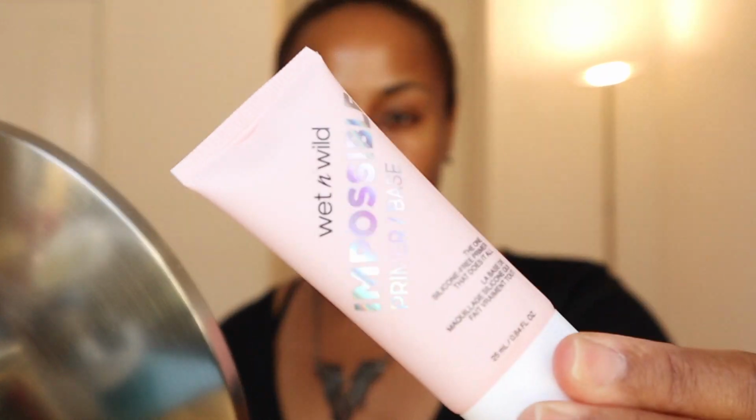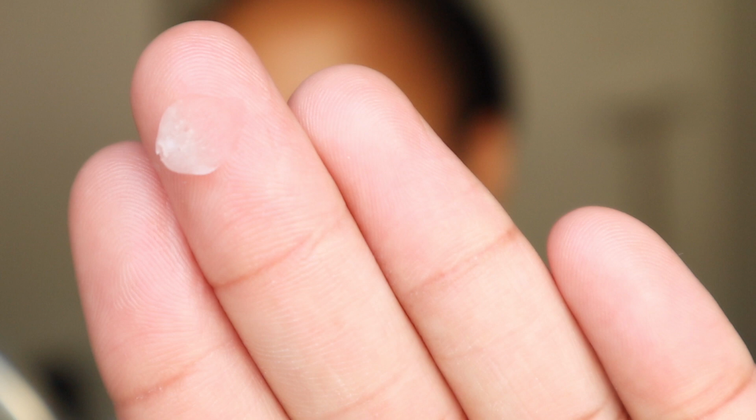First up is going to be a primer. This is the Wet n Wild Impossible Primer, the one silicone-free primer that does it all. Or so they say. I was not expecting this primer to feel cool on the skin and feel extremely hydrating. I was like, huh, okay.